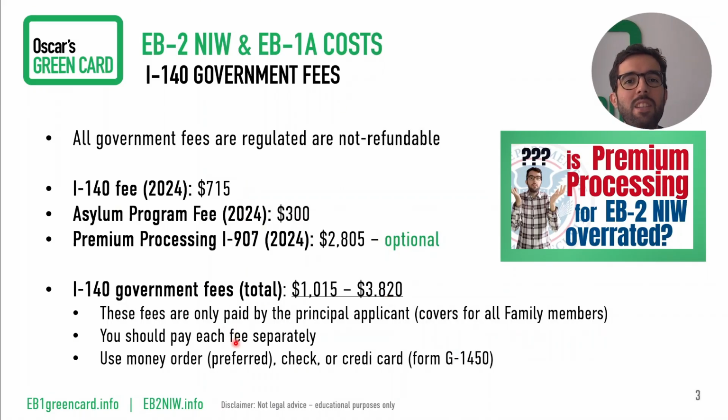You should pay each fee separately. That is the safest bet. That means one payment for I-140, one payment for Asylum Program Fee, and another one for premium processing if you choose to do that.